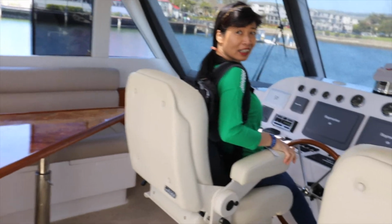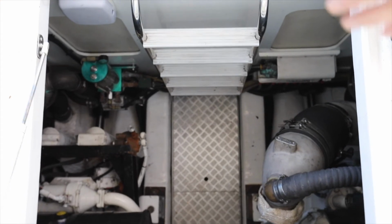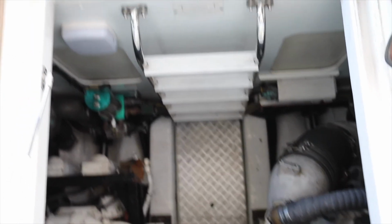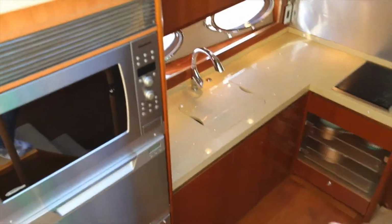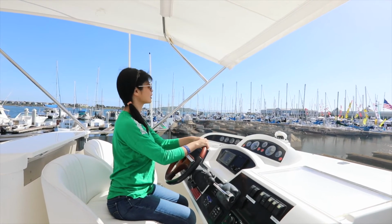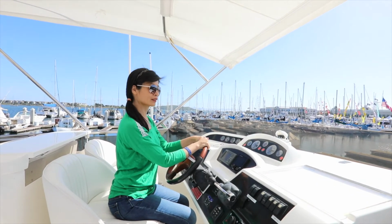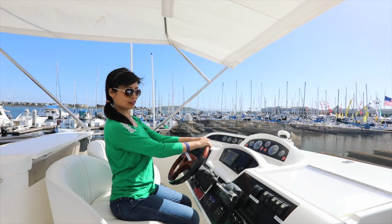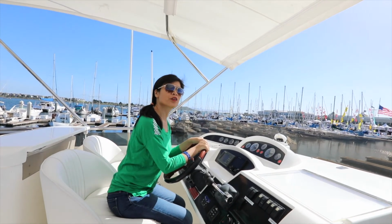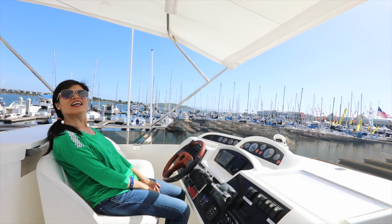Nice flybridge. That's a smell that I like. We try to keep that smell down there. There's a kitchen and a countertop. Kitchen, huh? Nice up here, isn't it? This would be my room. This will be your room? Oh, I love this view. Okay, then you stay here then. When it's really rocky, then it's not so fun up here. When it's raining, then it's like, yeah, maybe I should go in the water and dive.